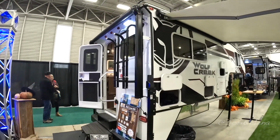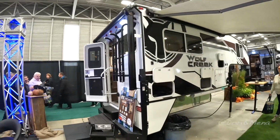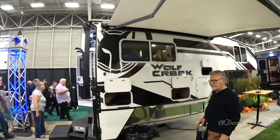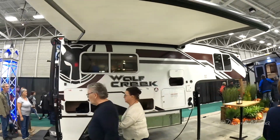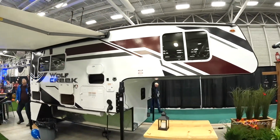And this is a Wolfe Creek camper. Beautiful awning. It's just a wee guy. I like the small ones.